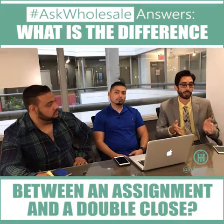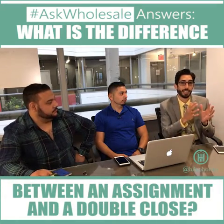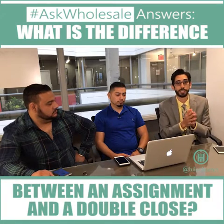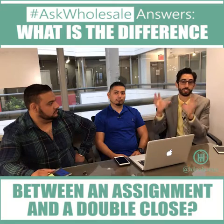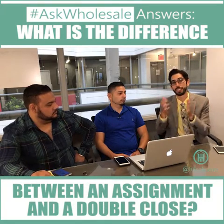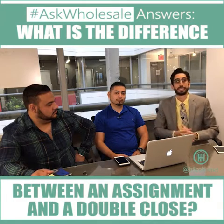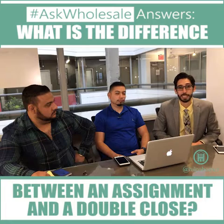A double close is where there's actually a buyer and a seller closing here, which you're the buyer, you close on it, and then you have a buyer and a seller on the back end. So there's two transactions. On the first transaction, you're the buyer. On the second transaction, you're the seller. This can happen in the same day, the next day, or within 10 minutes.